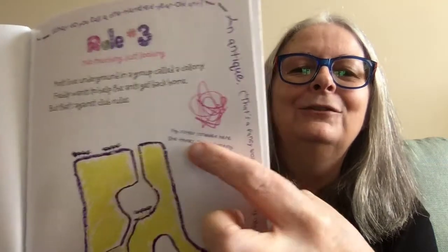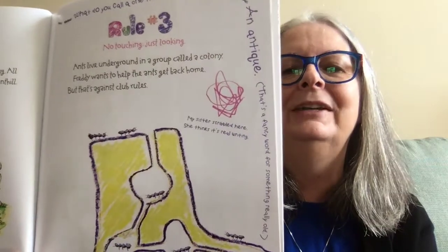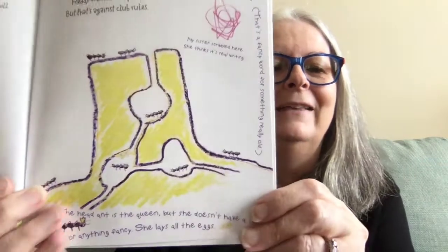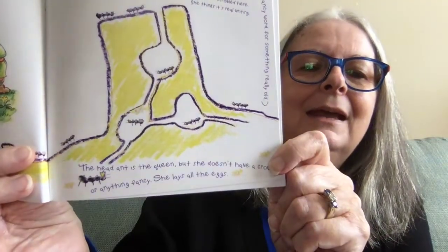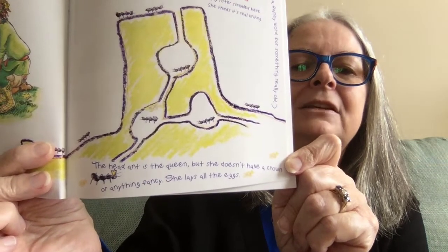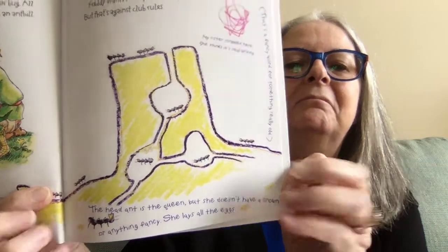Look at the scribbling here. She says, my sister scribbled here. She thinks it's real writing. Well, that's okay. Your sister's trying. That's a good thing. The head ant is the queen, but she doesn't have a crown or anything fancy. She lays all the eggs.